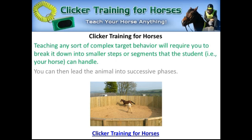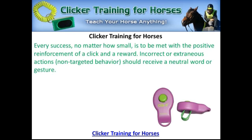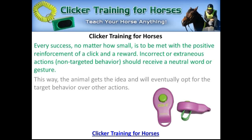You can then lead the animal into successive phases. Every success, no matter how small, is to be met with the positive reinforcement of a click and a reward. Incorrect or extraneous actions, non-targeted behavior, should receive a neutral word or gesture. This way the animal gets the idea and will eventually opt for the target behavior over other actions.